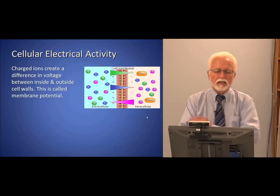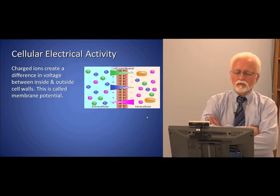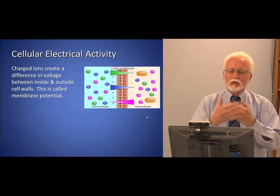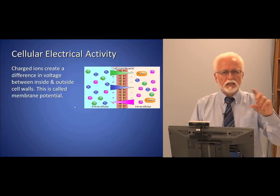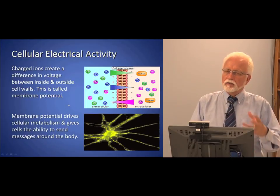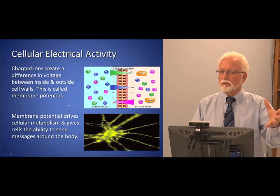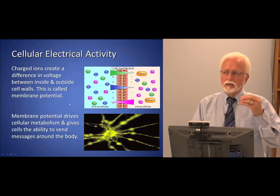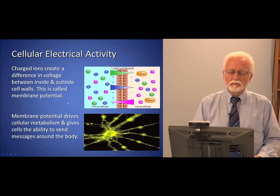You learned in your anatomy classes that at the cellular level there are charged ions that create a difference in voltage potential between the inside and outside of a cell wall, and this is what drives the calcium and potassium ions to the inside and outside of the cell. The same membrane potential drives cellular metabolism. It gives cells the ability to send messages through the body. So starting at the very cellular level, electricity is involved in all the signaling that our nervous system does.